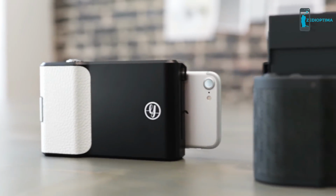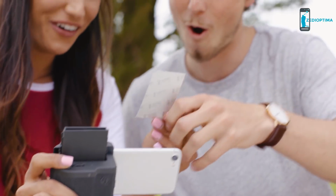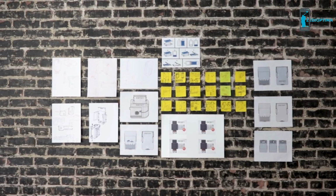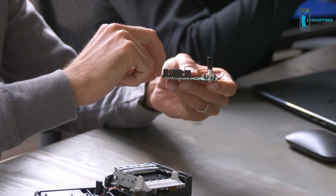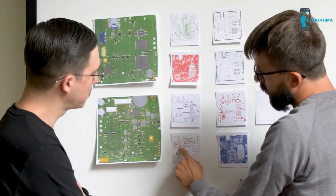Hi Kickstarter! 3 years ago, you backed our first product, the print case. This year, we released our second generation, the Print Pocket for iPhone, which is the smallest instant camera ever. But with thousands of Android users reaching out to us, we decided it was time to go back to work and design their product. That's why we're here, back on Kickstarter. We want to work with our community to make the Print Pocket for Android the best possible.